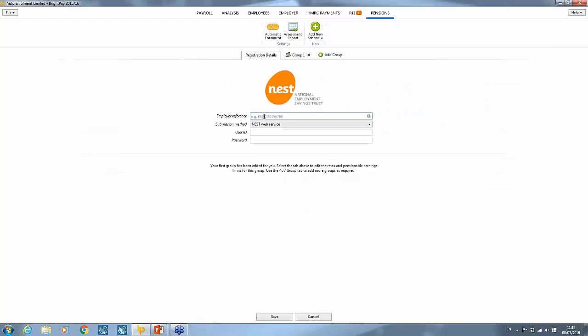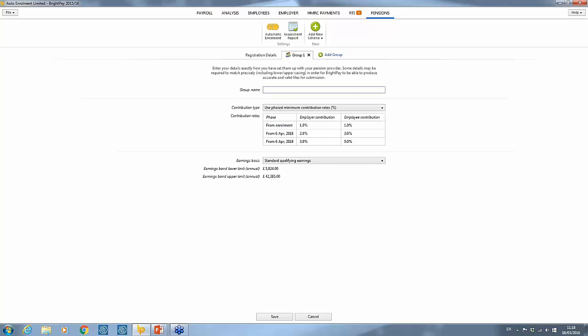So I'm just going to enter in my employer reference here. And then I'm just required to set up my group. So with Nest, you will have set this up initially when setting up with Nest at the setup stage. So your groups will already be set up. So you need to match exactly how you have the groups set up. So I might have a weekly group.